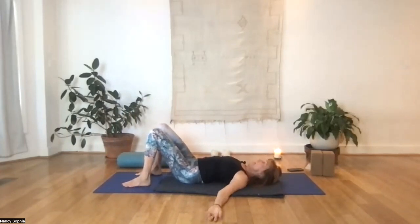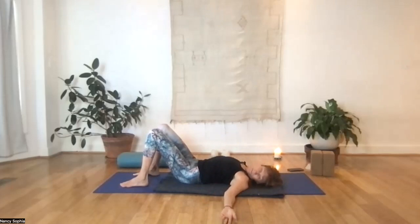Adjust. So you're going to draw the shoulders back. Okay, still long from hip to armpit. Feet are on the ground, and then roll your head right to left. That was a deep twist, deep stretch probably. Gentle rolling. And then bring your head to center.